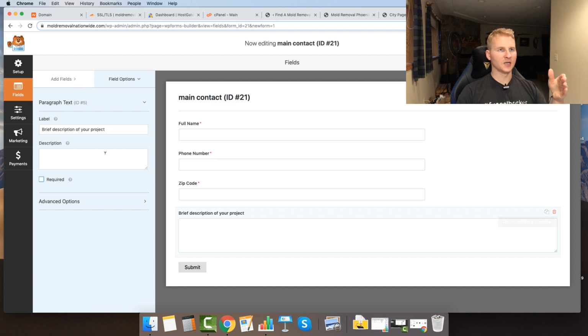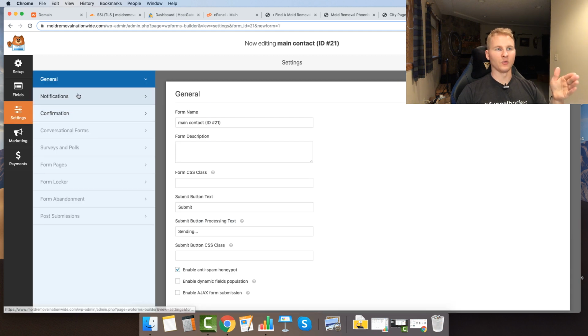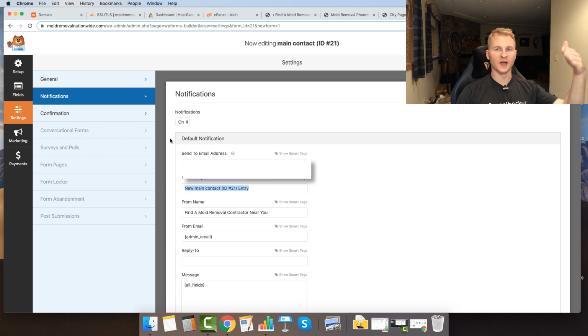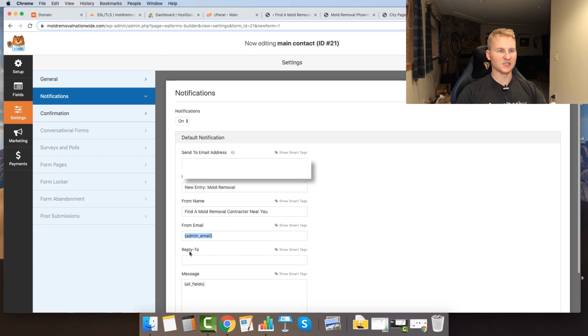What we're going to do is set it up so that it's going to come through and we're going to know that it came through our mold removal site. So we know that this is a mold removal service request. So this email, obviously I've covered up because this is an email I use, but what you're going to do is have this be an email that you use all the time, so that way you'll be able to receive it. It might go to spam right away, so you've got to make sure you move that to your inbox so you see it. So now we're going to do email subject. We're going to do New Entry Mold Removal. So from here we can just leave the rest of this as it is.